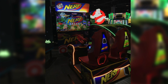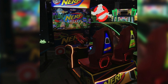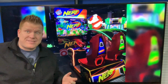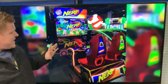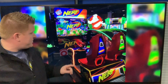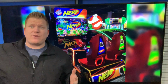So here's your look at the game as it was seen in a Dave & Buster's in Southern California just a couple of days ago. All right, so what you guys can see here is that this is a Raw Thrill style light gun game. What this is doing is basically taking the cockpit off of their Space Invaders Frenzy arcade game, which is already out. And you can see with these 2 cockpit chairs here that this is the exact same piece as the Space Invaders Frenzy game.